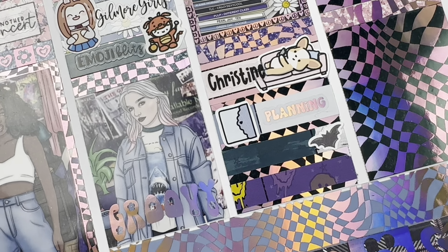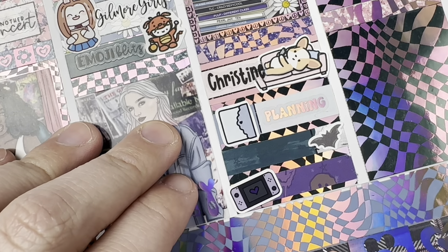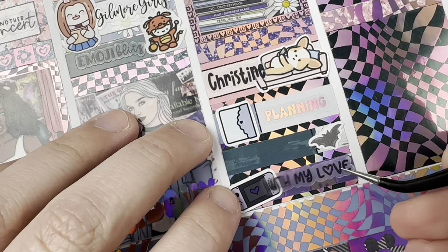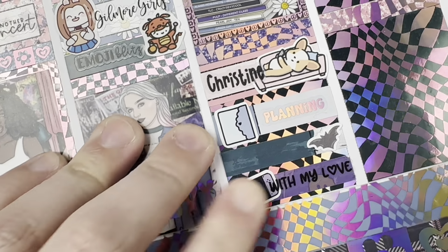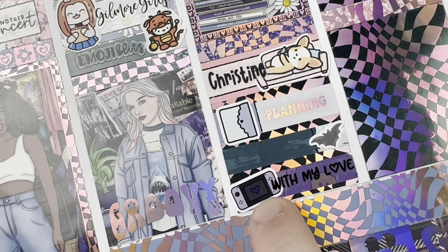For texting Christine, the character is from Bidu & Co. and the script is from Mick Plans. And then the planner is from Carly Plans, as well as that With My Love script I'm putting down right now. And the bat, that's from Kristen's planner. And then this is from Murdoch Talks.